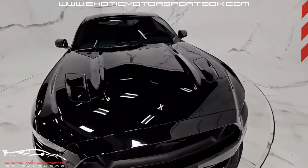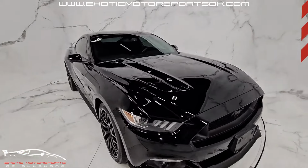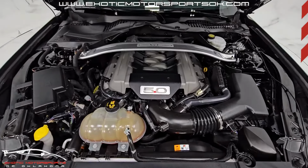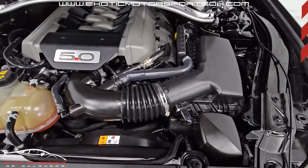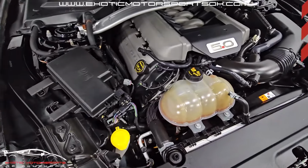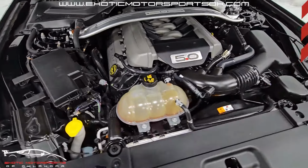As far as performance goes, this car is bone stock. There are no aftermarket upgrades. Like I mentioned before, there are no aftermarket modifications done to the car. So this engine is bone stock, nice and clean. Looks really good in here.